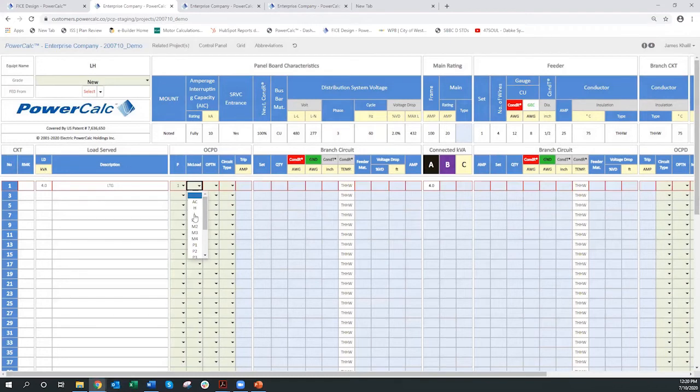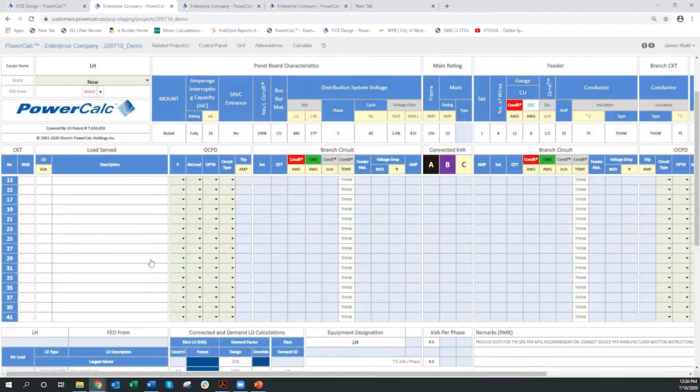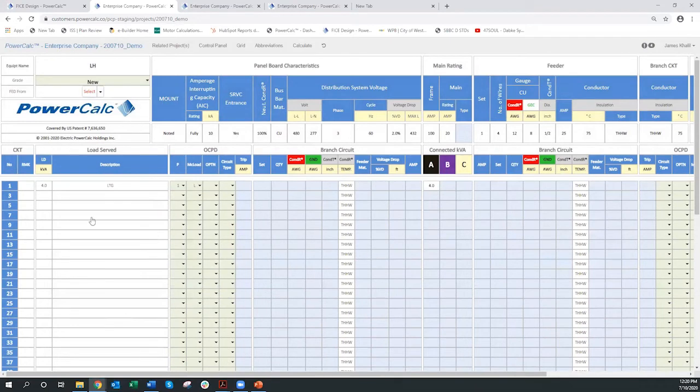And by the way, a breakdown or a legend for all these macros is at the calculation portion of the panel board. It tells you that L stands for lighting, R is for receptacles, and so forth. All right. So now these are the 3 inputs that I need from you to calculate the circuit for it. Now notice what's going to happen to the trip amp and to the branch circuit and to the load once I click on calculate.